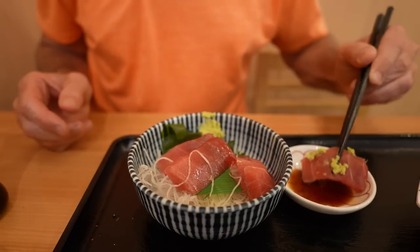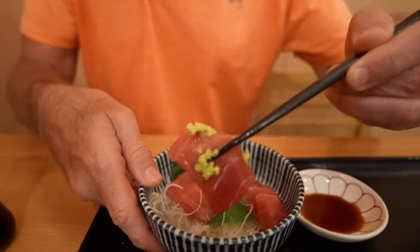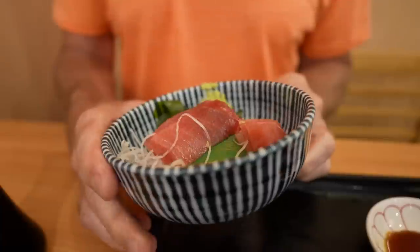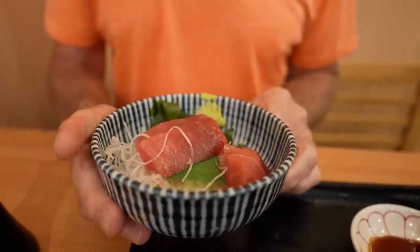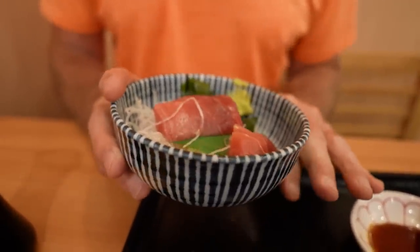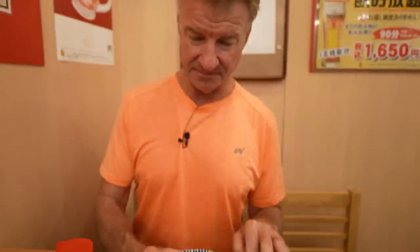That's too much wasabi. That is too much. Do not put that much on. You know what? On second thought, it's not too much wasabi because this is mixed with something to make it less potent, right? And generally, the lighter the color, I think, means the less spicy it is. Yeah, the fish is really good. It's really thick cut maguro tuna.